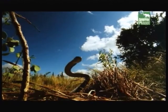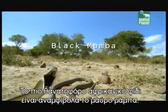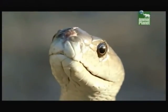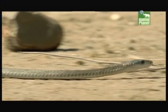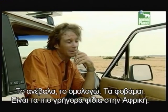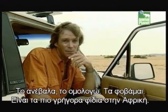Which brings us to number 1, Africa's deadliest snake of all. No question about it, it has to be the black mamba. I've been putting this off. I must admit, I'm a bit ashamed to say that, but I'm nervous of black mambas. Everybody's nervous of black mambas. It's still the fastest moving, quickest killing snake we have anywhere in Africa.